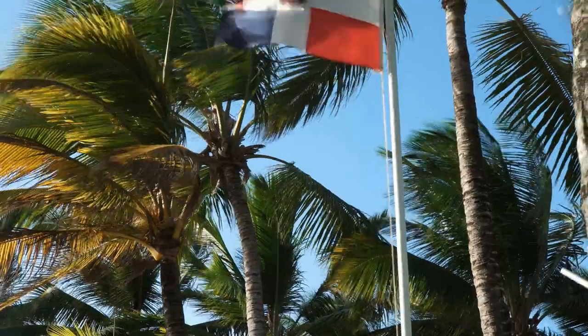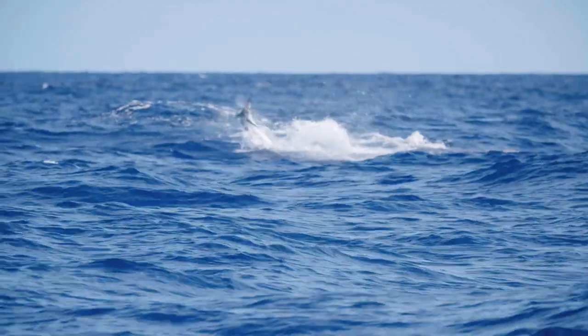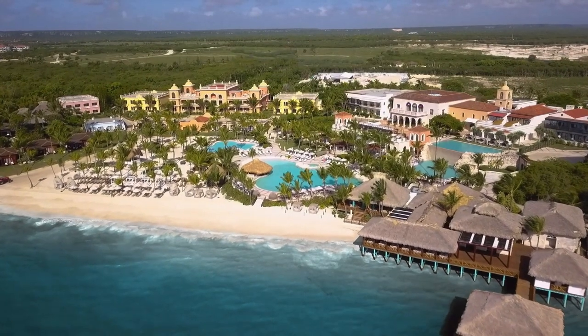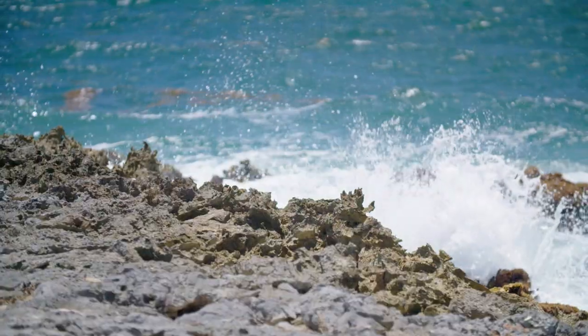This week, I flew down to the eastern portion of the Dominican Republic to explore Cap Cana and its amazing fishery. I was very fortunate to have been invited to stay at the Sanctuary Resort, just a quick 3-minute drive from the Cap Cana Marina.